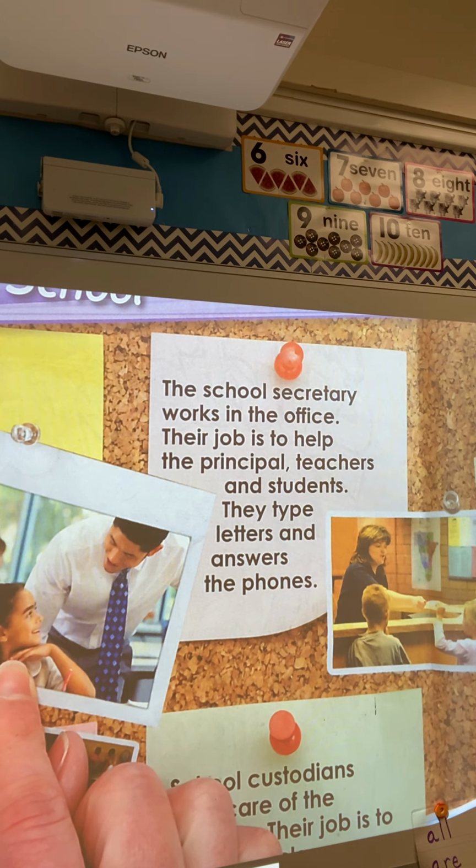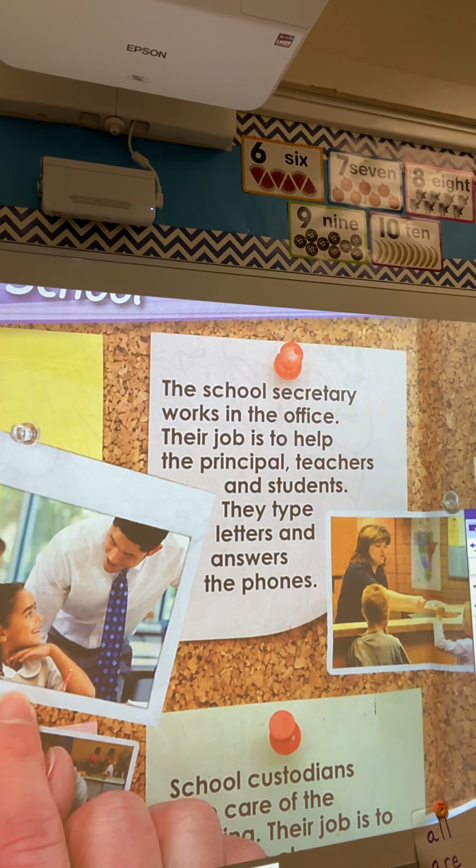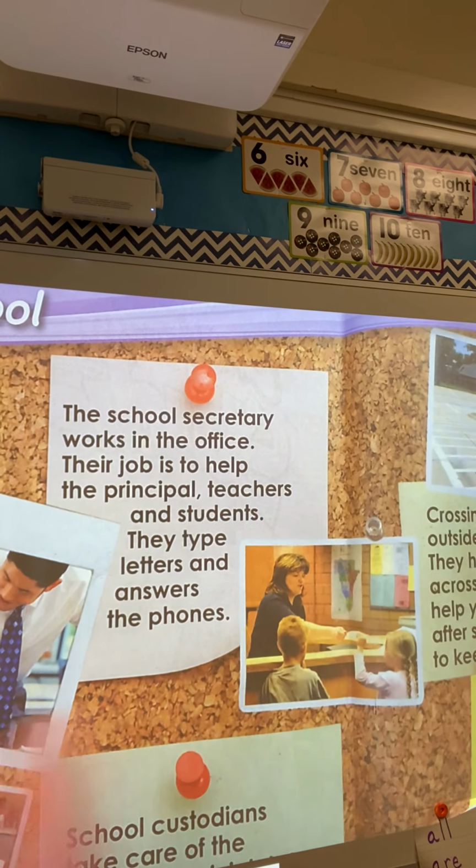So let's take a look at this first one right here. The principal is the leader of our school. They make rules for us to follow. The rules help keep us safe. And we have a principal at our school, and I think lots of you know our principal's name, Mrs. Ditto. She is our principal, the leader of our school.